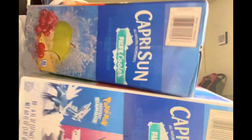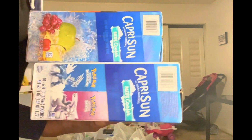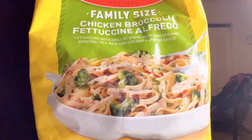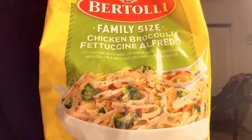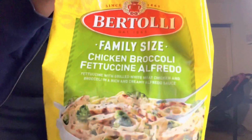And then I got a couple cases of Pacific Cooler, our favorite flavor of Capri Sun. Pacific Cooler, get you some. Then I got some of this. We just ate this actually earlier. This chicken broccoli fettuccine Alfredo, and it is delicious. Of course, I added my own seasonings to it, but it's bomb. It's really good, y'all. Y'all should try this.